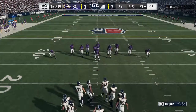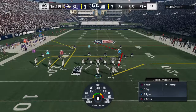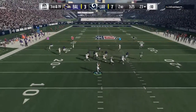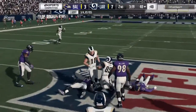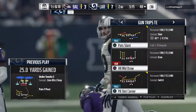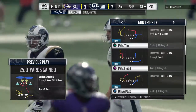So it's third and long, and defensively not a real surprise. They're in the dime. A shotgun snap for Goff. Oh, he's got a man wide open, complete. And they're going to get this one all the way out across the 45. A really nice gain of 25 yards.